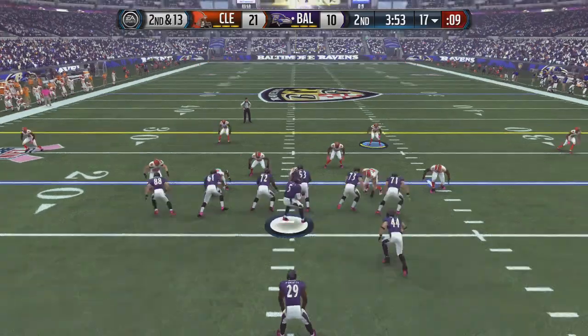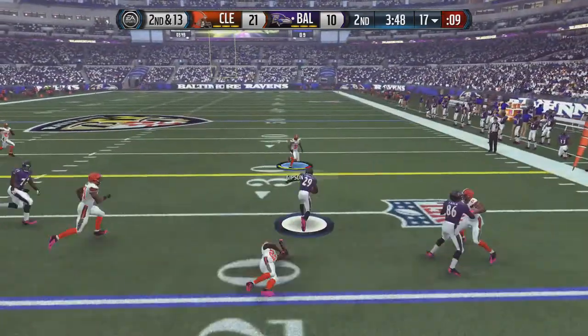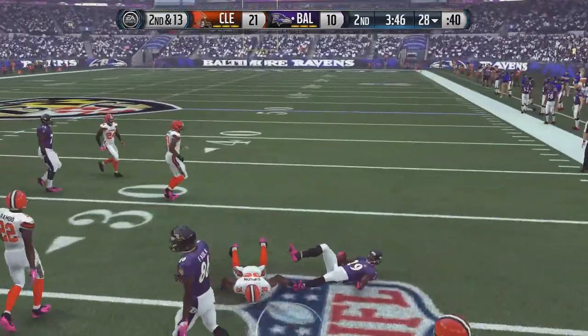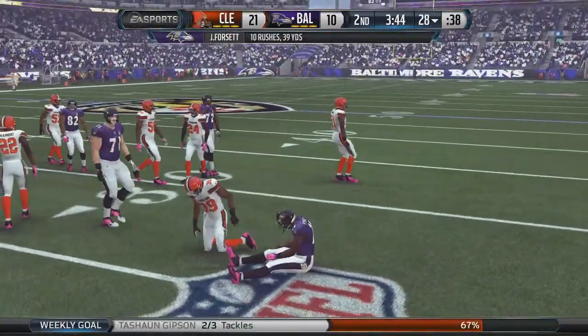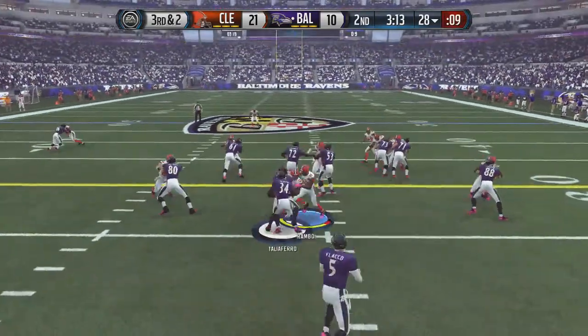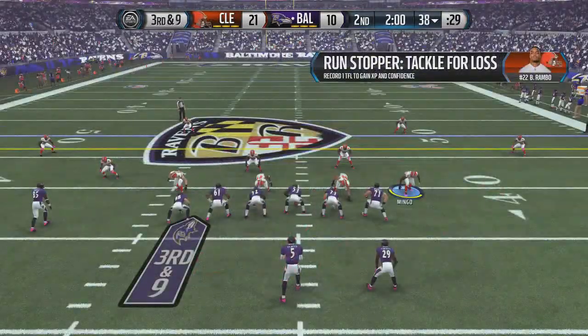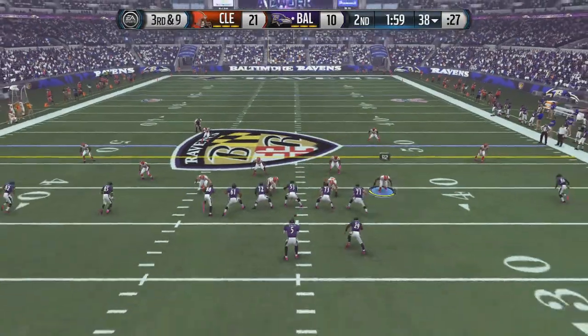Now 2nd and 13. Flacco under center. Forsett in the backfield. And it's a handoff to Forsett to the outside. And Forsett breaks away from one tackle and then is leveled by Tashaun Gipson. He only has 10 carries for 39 yards. That would lead to 3rd and 2. Flacco under center. Handoff to Taliaferro, and he will get the first down on the play and finally be brought down at around the 37-yard line. That would lead to 3rd and 9.